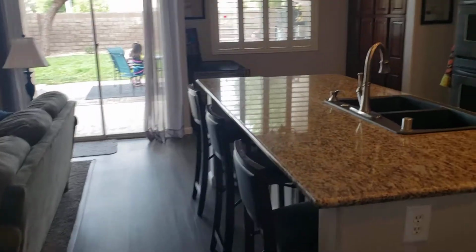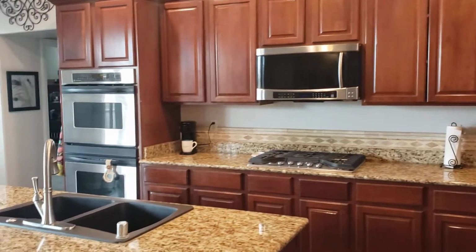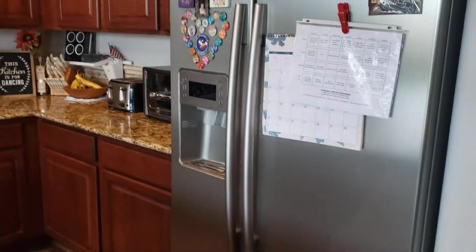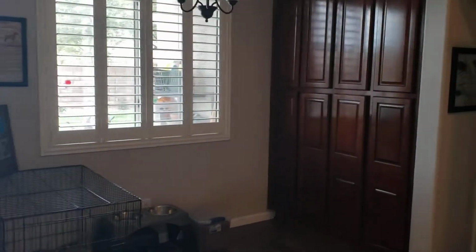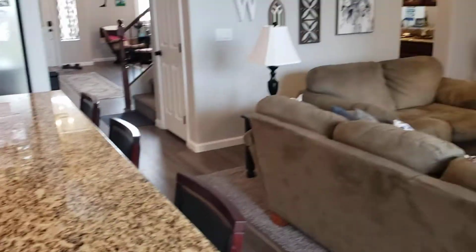Then we come to the kitchen and family room. Look at that kitchen. Beautiful stainless steel appliances, granite countertops, double ovens, 5-burner stove, built-in microwave, stainless steel refrigerator. That stays. Lots of cabinet space. Beautifully decorated. And then you have a little breakfast nook area where they have a pantry. Then if we go big island, which they had made level, which is really nice.